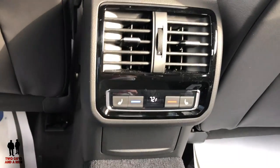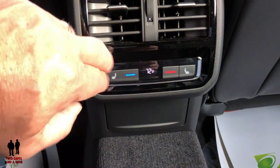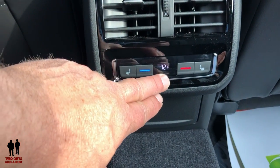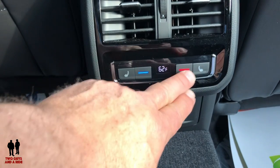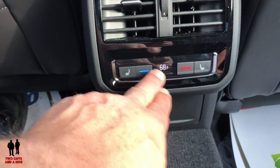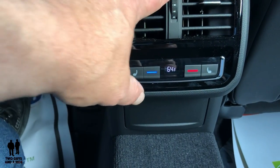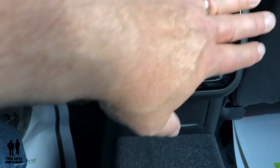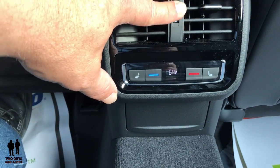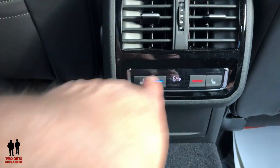So here we are in the back of the Arteon with the tri-zone climate control. What you do have here is your digital readout for your temperature, as well as a cold button to make things cooler and a heat button to make things hotter. What you don't have, of course, is any other control. You don't have a fan speed. You do have vents you can open or close, but the fan speed will be regulated from up front.